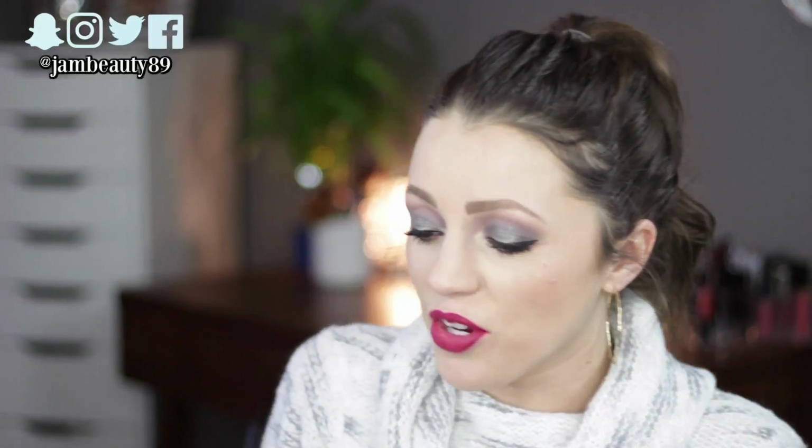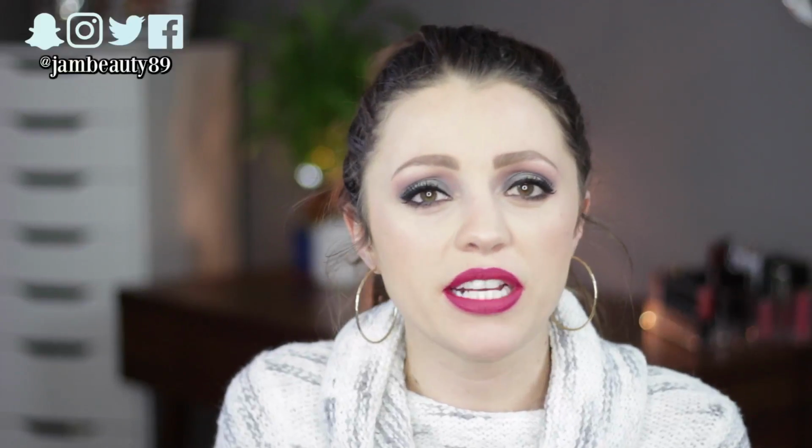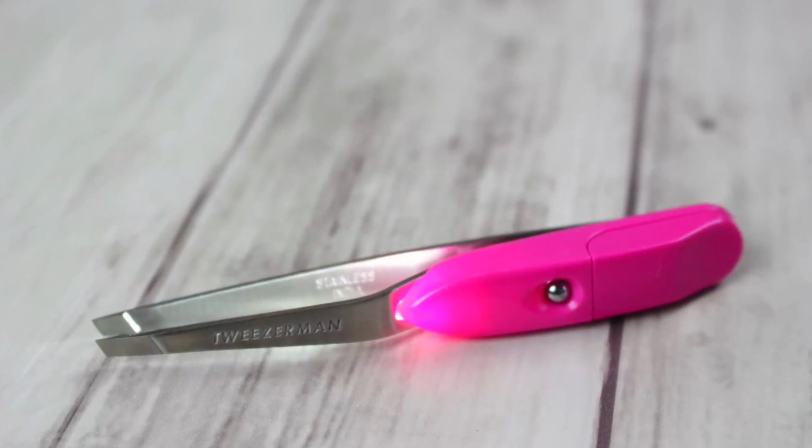Alright, so this is another weird favorite. I've got a lot of weird things, not weird, but different things that I've been trying and falling in love with. This is from Tweezerman. It's a light up set of tweezers. So you literally tweeze with it.